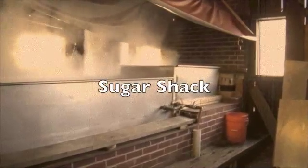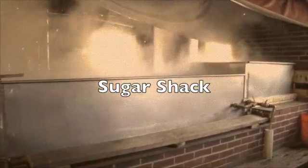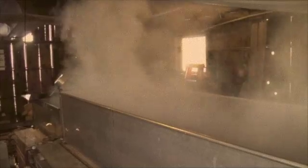Maple syrup, the world's most preferred breakfast condiment. We put it on everything, our waffles, our pancakes, even our sausage links. But have you ever wondered how this tasty treat gets from the tree to our plate? Well, I hope you're hungry because we're about to feed you with how maple syrup is made.